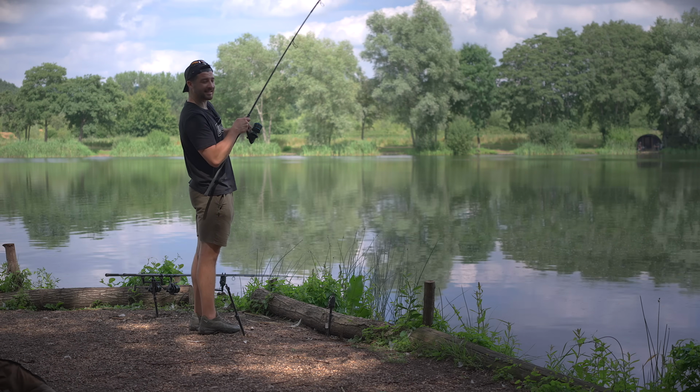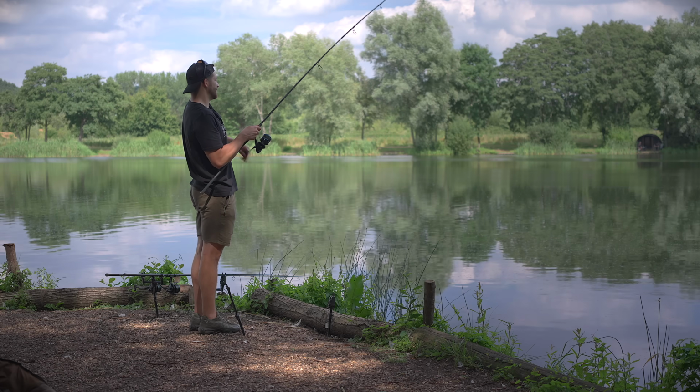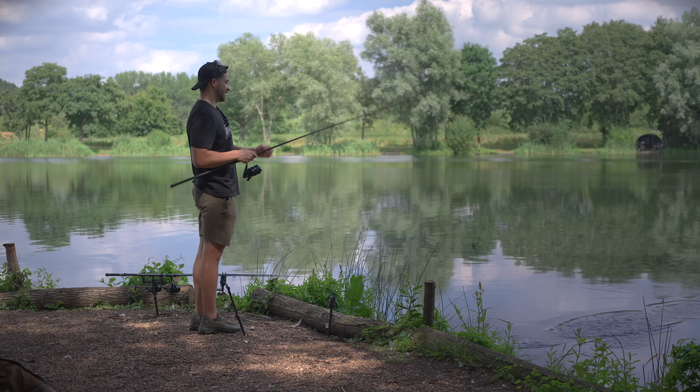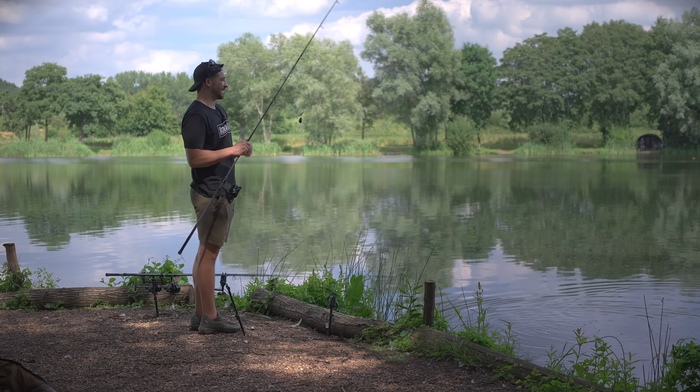Speaking to a few of the local anglers here, they do say that the fish can bounce around quite a bit, and the best thing to do if you feel like the fish moved off is to go and find them. So that's what we're going to do now. We've loaded the barrow up. We're going to go for a little move, see if we can find any opportunities. But I still think we're going to come back here.